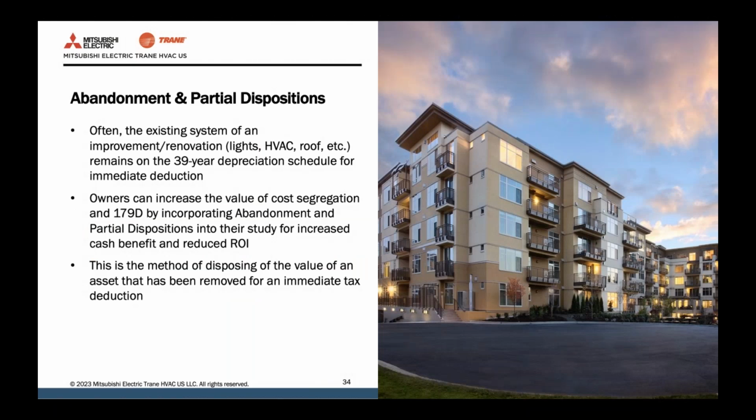Another important thing to mention is abandonment studies, or we call them PAD, partial asset disposition. This is simply capturing the value of what is being disposed of in a renovation. What we can't accelerate in a cost segregation study is lighting, HVAC, and the building envelope, which is the walls, the windows, doors, roof, concrete. So for instance, if you install new lighting or HVAC in a building you purchased 5 years ago as a 27-year asset, that's 22 years of net book assets we get to write off.